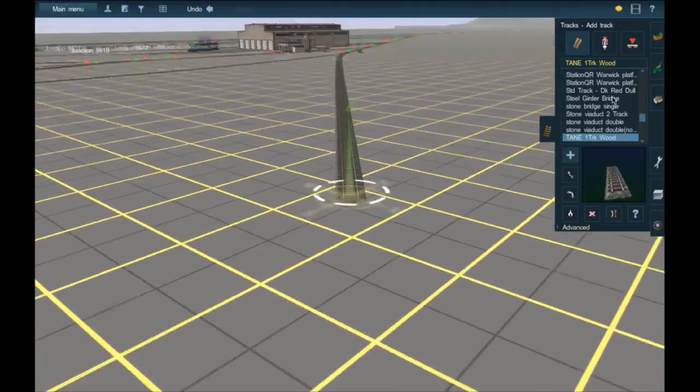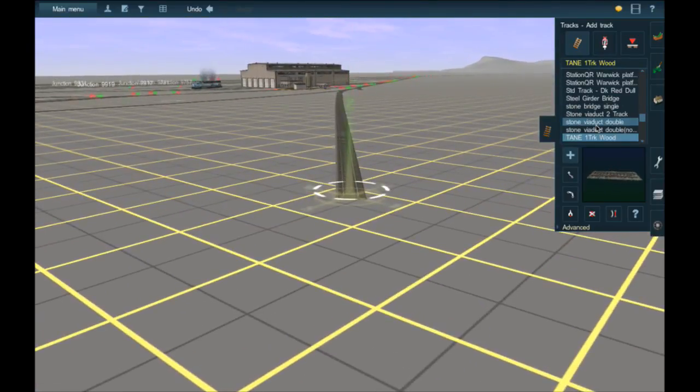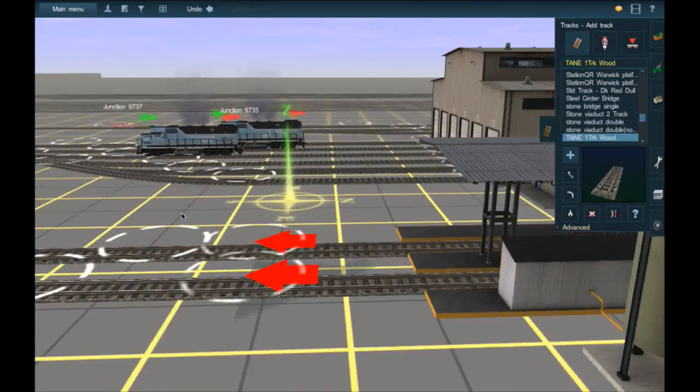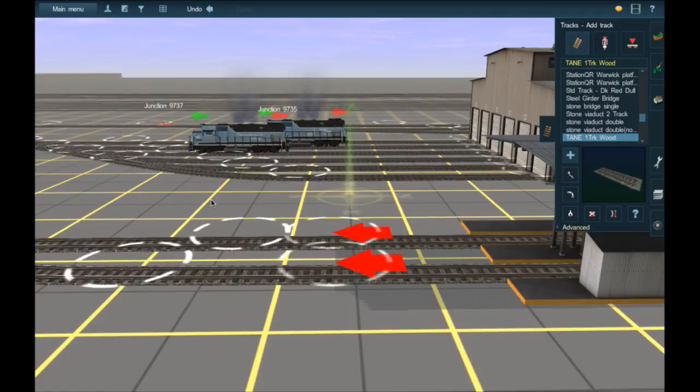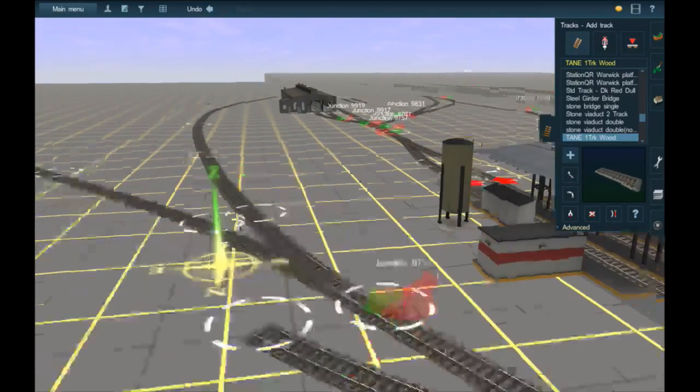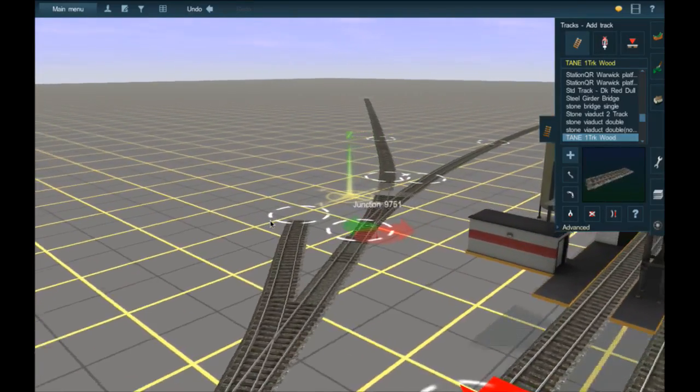Oh, and the SW1500 replaces the SW1200. So that pretty much does round it off for the fleet, and they all should be coming up soon, as well as other units such as the U18, the MLW RS18, and was there one more? No, I think that's it.